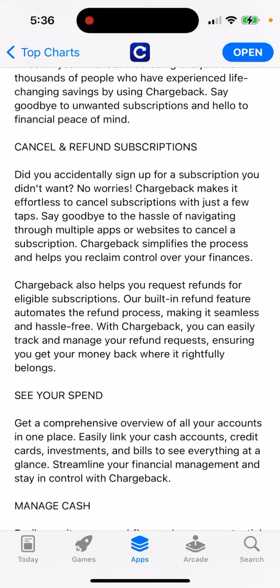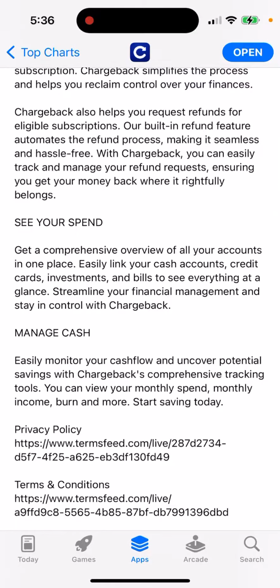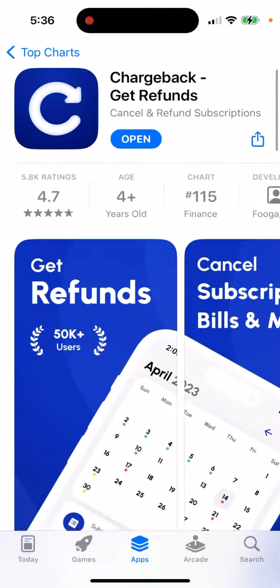Chargeback also helps you request funds for eligible subscriptions. Our built-in refund feature optimizes the refund process, making it seamless and hassle-free. See your spend, manage cash, and all of these things.